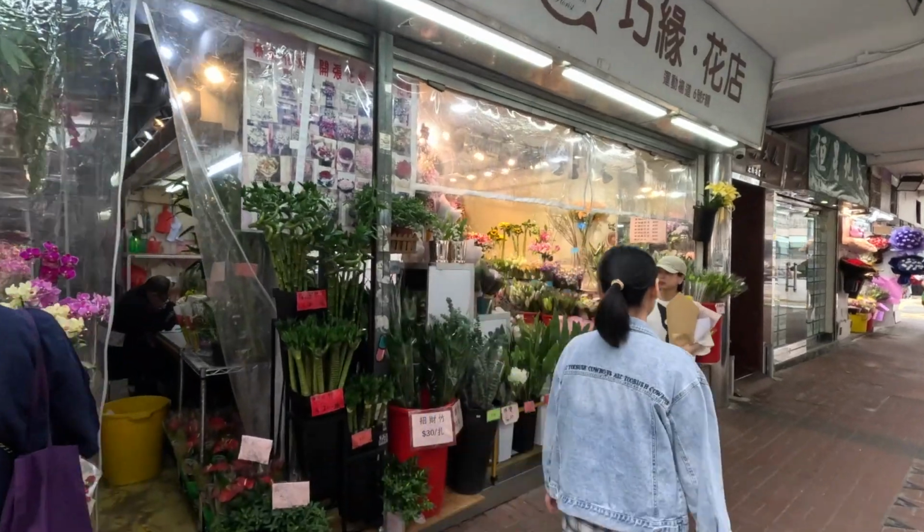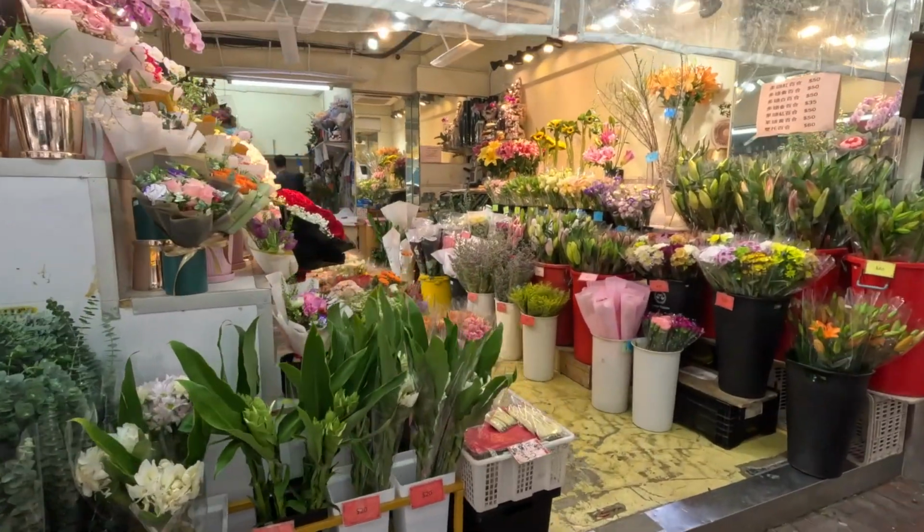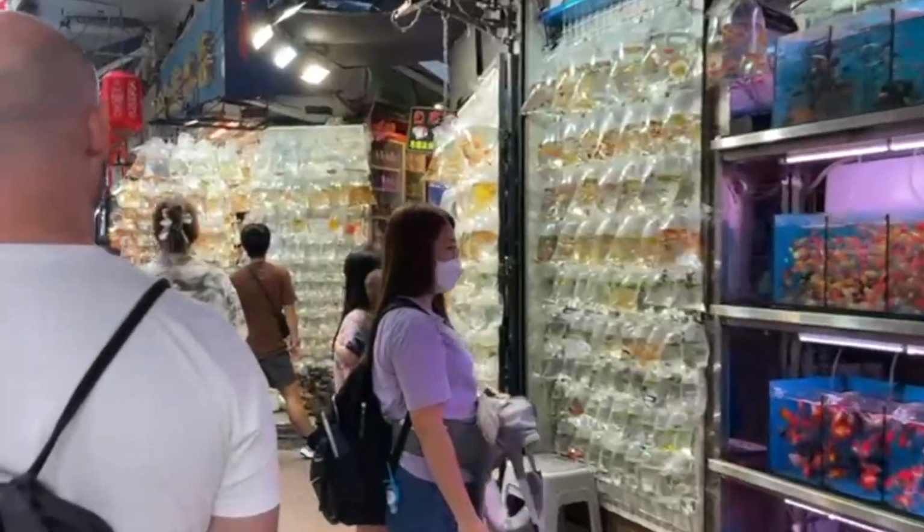Now this is the start of the flower market here in Hong Kong. The flower market is huge here. We are in sort of the top end of Mong Kok, Prince Edward now. And for streets all around, you can buy your plants, your seeds, anything to do with the garden. We've got a goldfish market close by as well. Now this started again back in the 1920s, 30s when this area started to be developed.